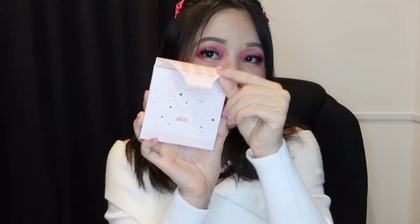And then of course I picked up the Secret Admirer pressed powder palette. I think this is pretty much modeled after their standard 9-pan palettes, just with a few extra special Valentine's Day themed designs thrown in. So for example, the cardboard box for the outside packaging actually opens up like an envelope, kind of like a love letter, which I think is really cute.